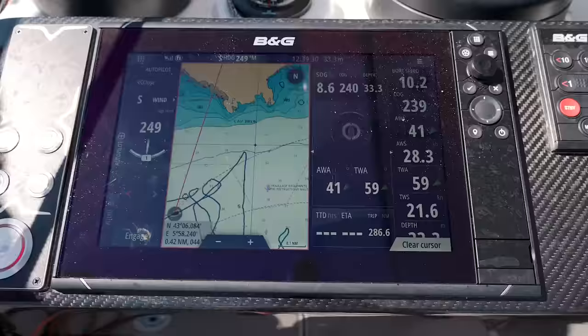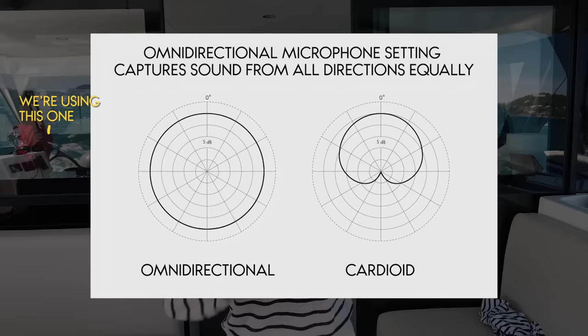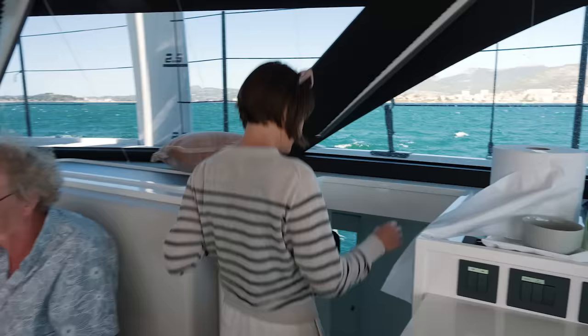Hey Ben, get it up into like the 30, 35 apparent. So, doing this with the big noise microphones, this is what it sounds like in the cockpit at 10 knots, and let's go down. It's so quiet. It's nuts.